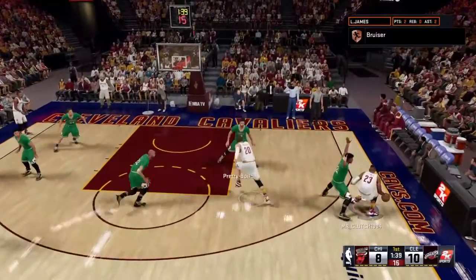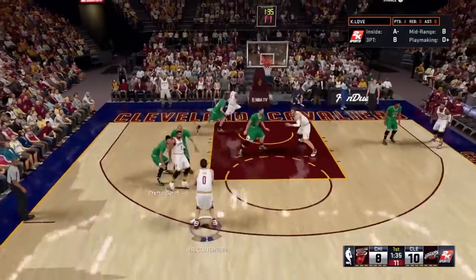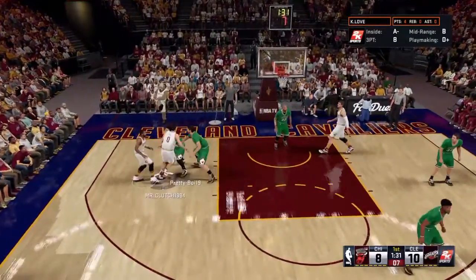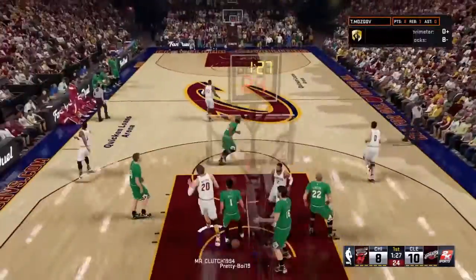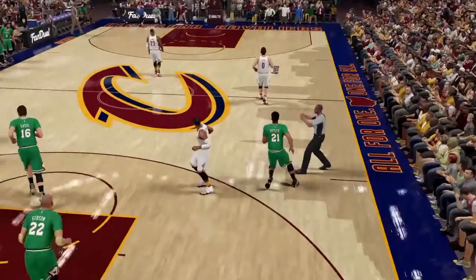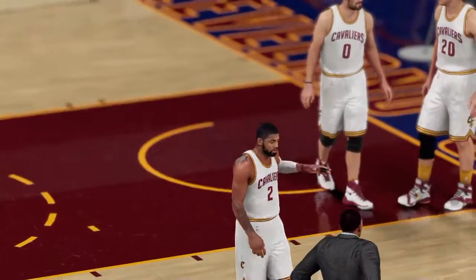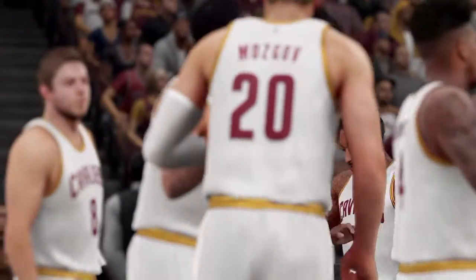Mozgov a screen on Butler. The dish to Love. Irving passes to Love. Back to Irving. He feeds it to Love. Shot clock at 5. Good. They are really doing a nice job establishing a presence inside early. And watch, Clark, how the game plays out, because this is going to open things up on the perimeter.